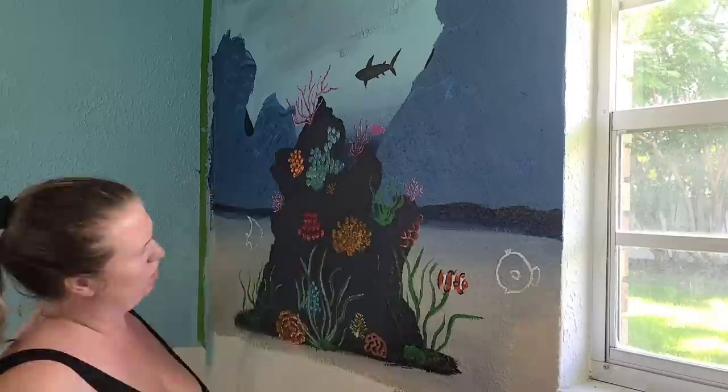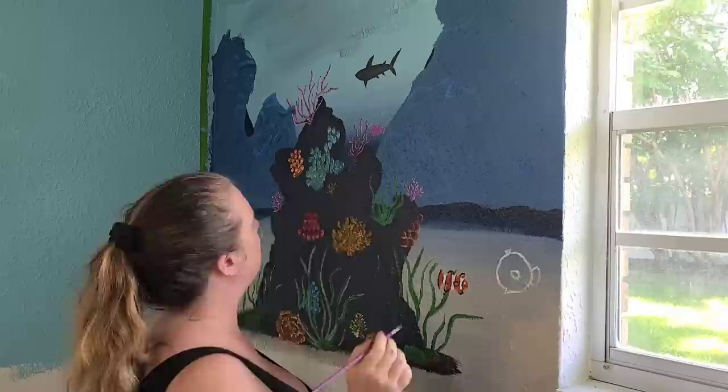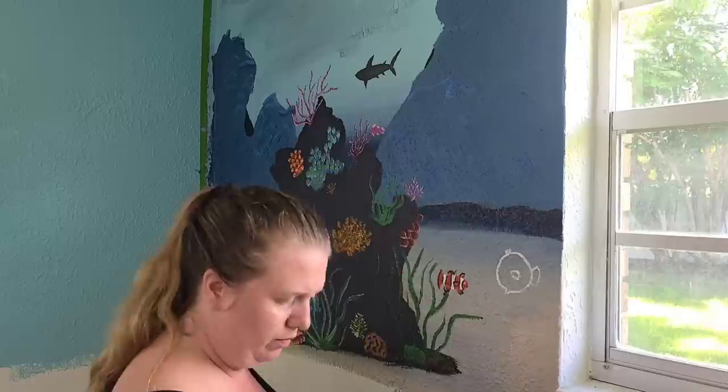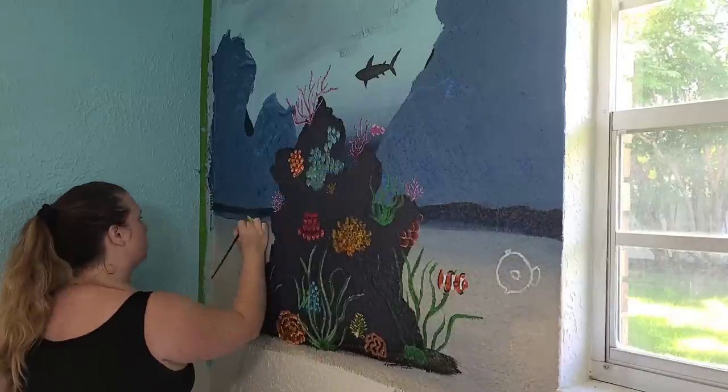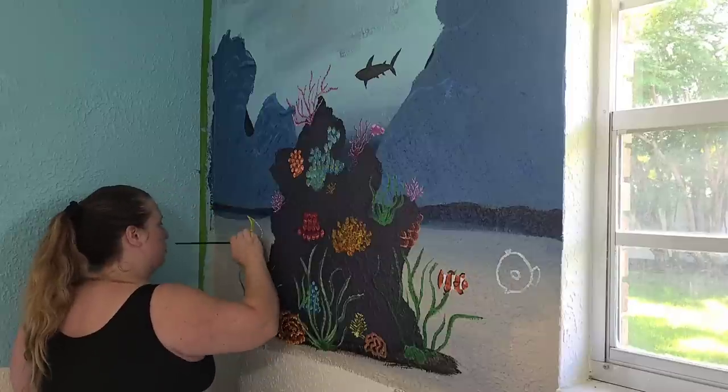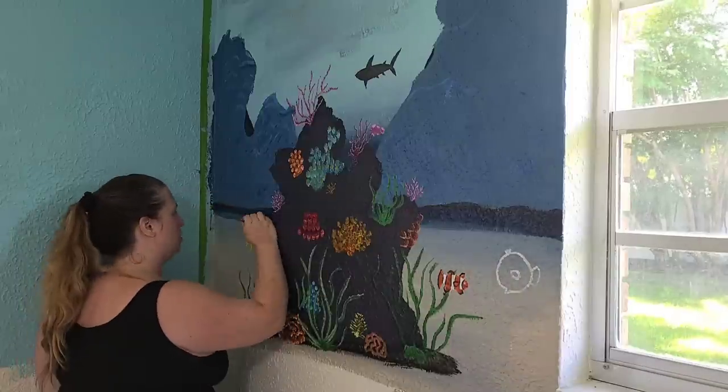These little fish were definitely a lot easier. They gave you a lot more grace to play around with. Once again, it was less detail, so it made life a lot easier that way. But I'm glad I went in and did some of these more detailed ones because I think they really brought the whole mural together.